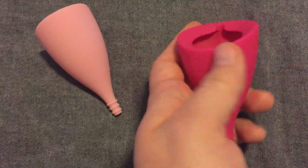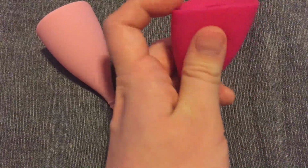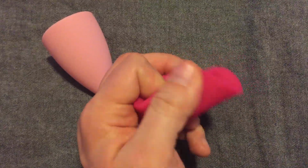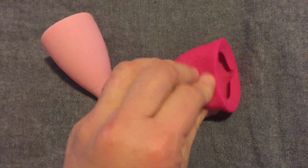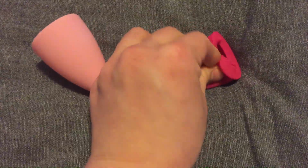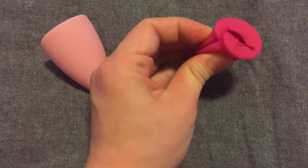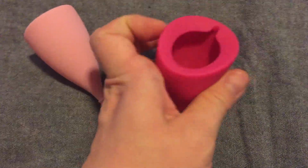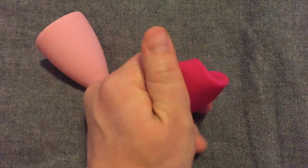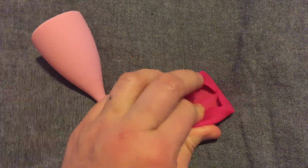However, I do have some trouble getting it to pop open within me, especially with this one. So I use the punch down fold, which is like this. If you look online, they'll say you can roll it up and do something like this. But what I find is that's super awkward because then you have this roll that has to unravel inside of you, and I have problems with that. So I typically do a punch down fold, and then I have to do something really awkward in order to get it inside of me.